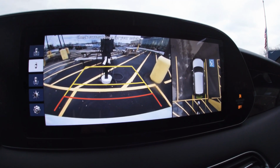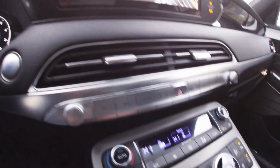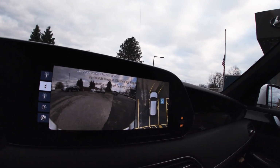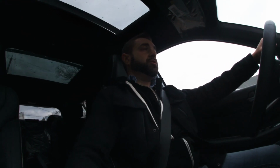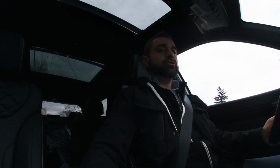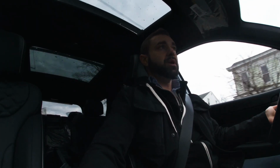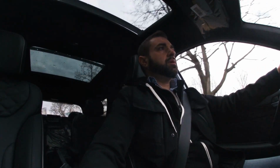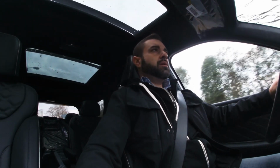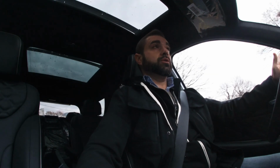Reverse, nice dual backup camera, and drive. Wow, this is very smooth. Premium sound, premium leather. I can change how the vehicle drives from eco mode, comfort mode, sport mode, snow mode. They have a smart mode. There's a heads-up display for the speedometer as well. When you're driving this, you feel like you're sitting on top of the world.